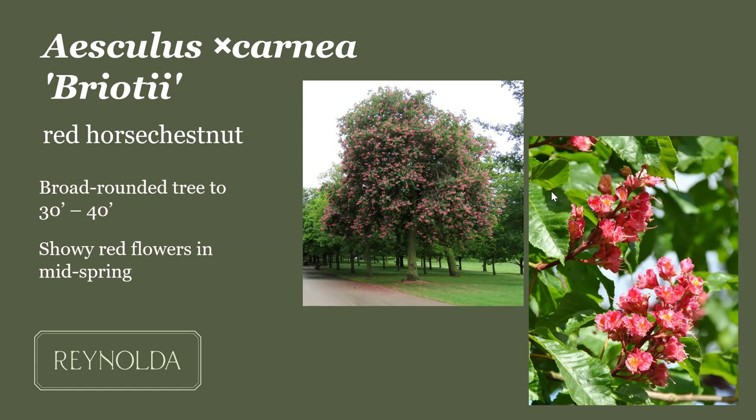This was one of the trees I remember first seeing working in the garden at Plant Delights, and I just fell in love with it because it is so unique in terms of the flower color. It's not something we normally see on trees in early spring. So we've got a handful of these in the plant sale.